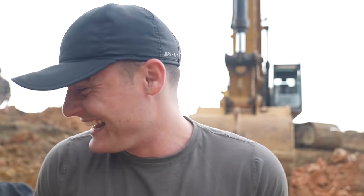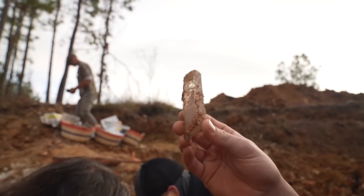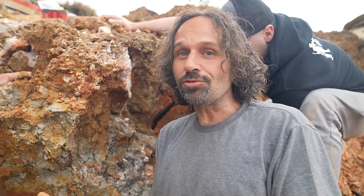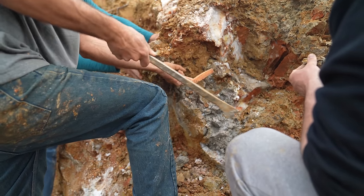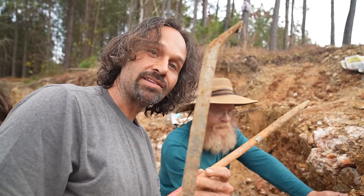That was crazy. Just found some more crystals in the wall, and I'm so excited to pull them out. It's super clear, too. Oh, wow. Obviously, it's muddy, but look how beautiful and clear that is. We're already finding a few crystals, but the best is yet to come. So we're using this plastic because we don't want to use the metal. The metal can damage the crystals, so we're going to jab the plastic in instead of that metal.